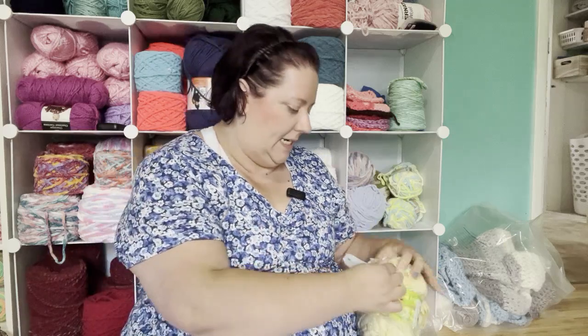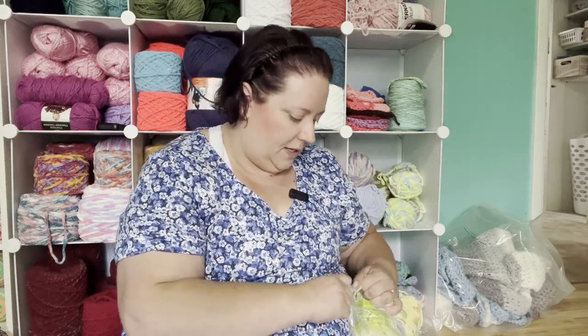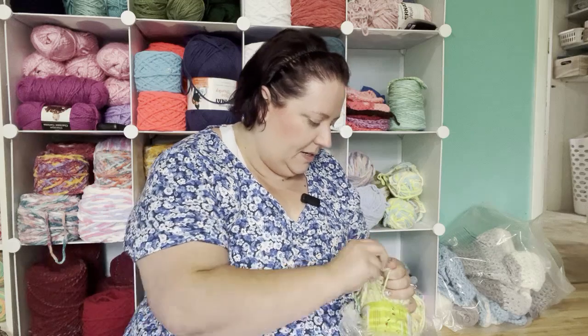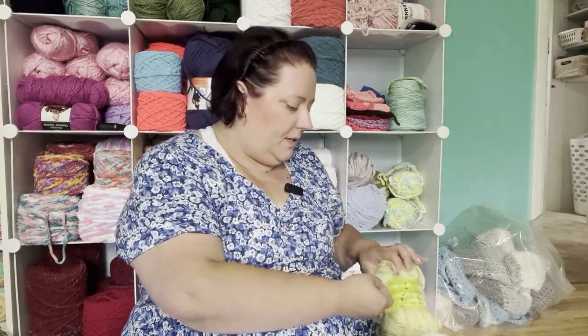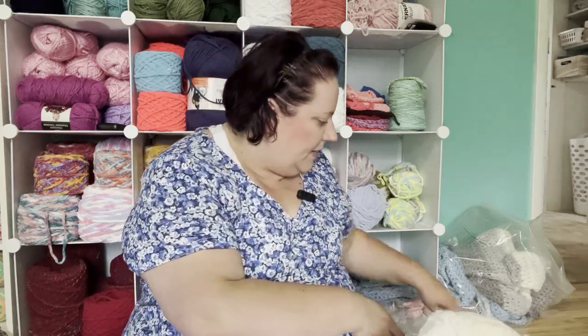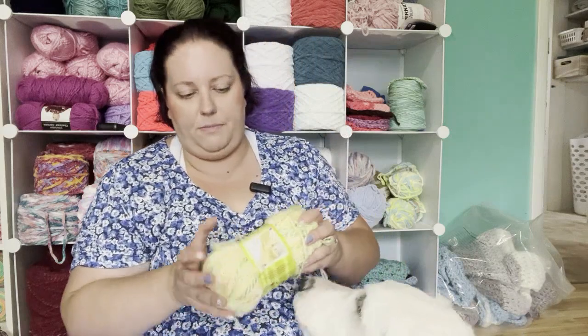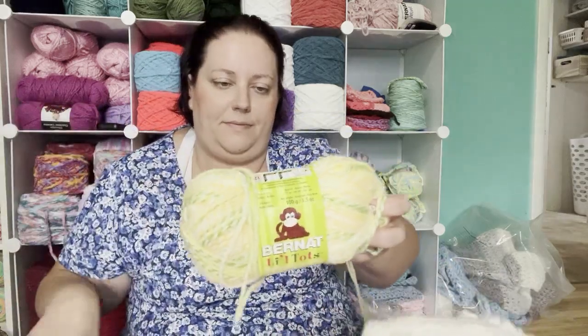Can't have wool. I hate when they staple the bags on. They catch the yarn in the staple. It's so annoying. So you can give your yarn a burr then. Oh well. No, this staple is not for you, Larry. Sorry, but no. Okay, so these are both Bernat Lil Tots.